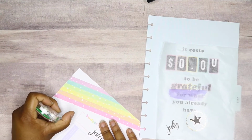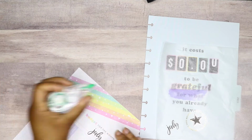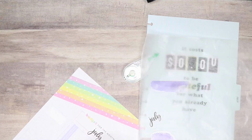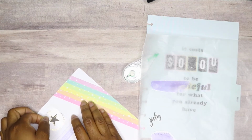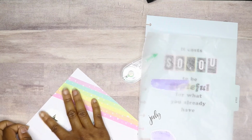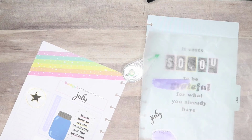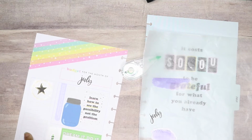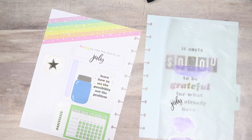I'm going to write out this financial goals. I'm going to put down the big goals this month. I wanted to use these flags to notate the goals. Let's see. Trying to make sure I stay within my color palette. We'll just use these light blue ones. Light blue, purpley ones.